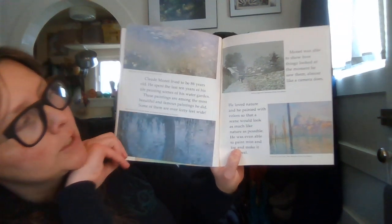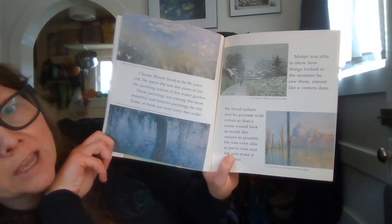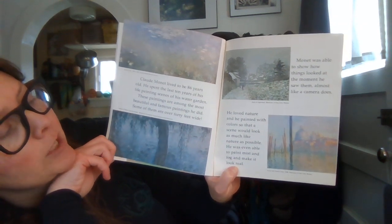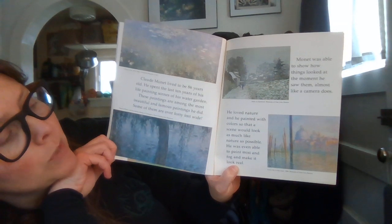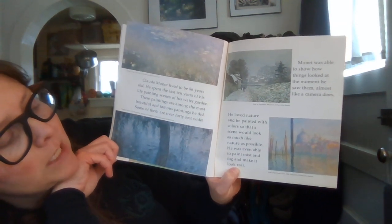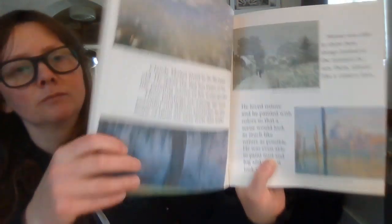Monet was able to show how things looked the moment he saw them, almost like a camera does. He loved nature, and he painted with colors so that a scene would look as much like nature as possible. He was even able to paint mist and fog and make it look real.